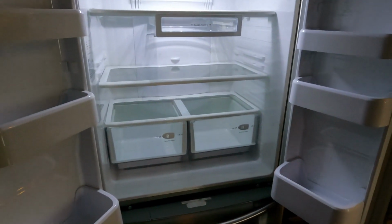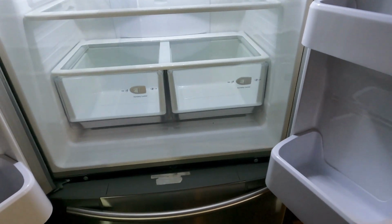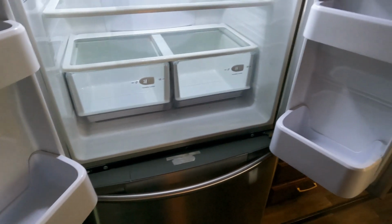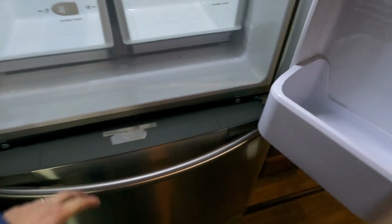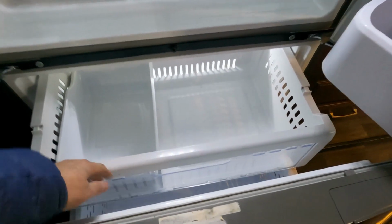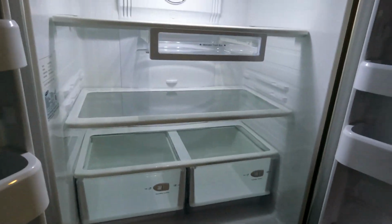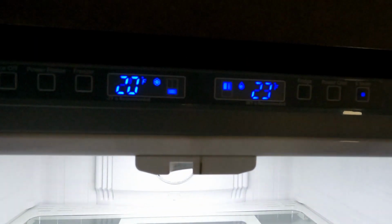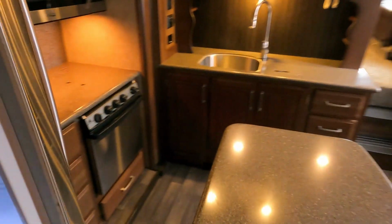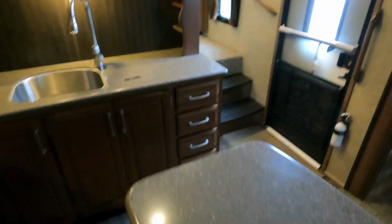Of course, now you don't want to leave that inverter on if you're not hooked into electrical power or hooked up to your truck, because it will run your battery down in your fifth wheel. And it does work. We guarantee it to work. Got the big freezer, all really clean. Of course, I've turned it on, but it's not much warmer outside than that, so it probably needs to stay on for a little bit longer.